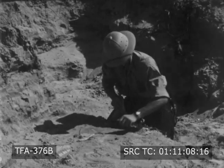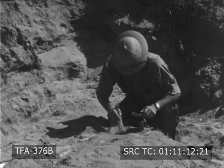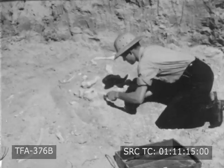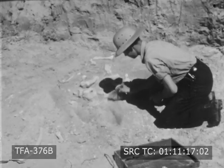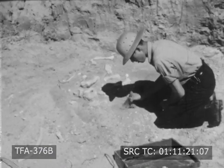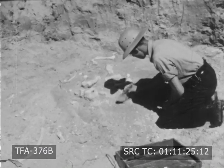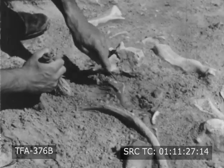Fossil bones have the same structure as when they were a part of the living animal. Over long periods of time, however, the original bone tissue is replaced by minerals, and the petrified bone becomes brittle and easily broken. Therefore, great care must be used in taking them from the earth, and a special technique has been developed for this phase of the work.